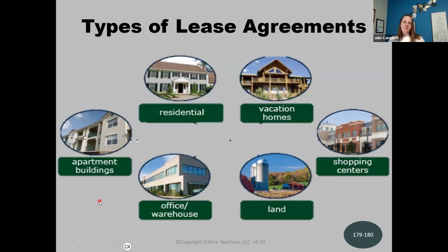Then we have different types of lease agreements. Most of these we can see in commercial, residential, land, etc. But some are more common in residential, and some more common in commercial. So we're going to specify what the more common is. But when we talk about these different types of lease agreements, the thing that makes them different is how rent is paid, but more importantly, what's included or not included in rent.